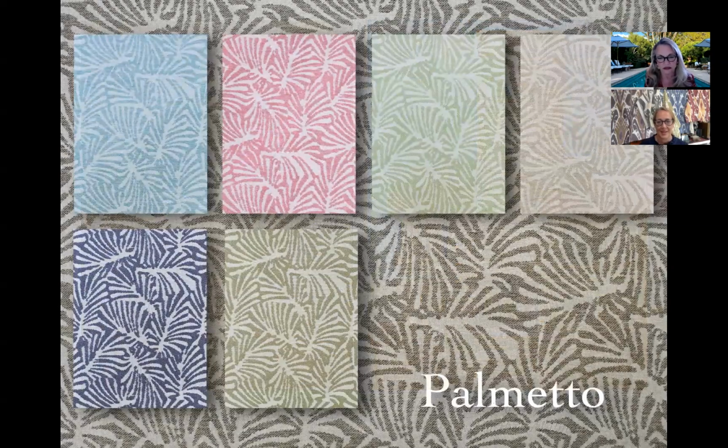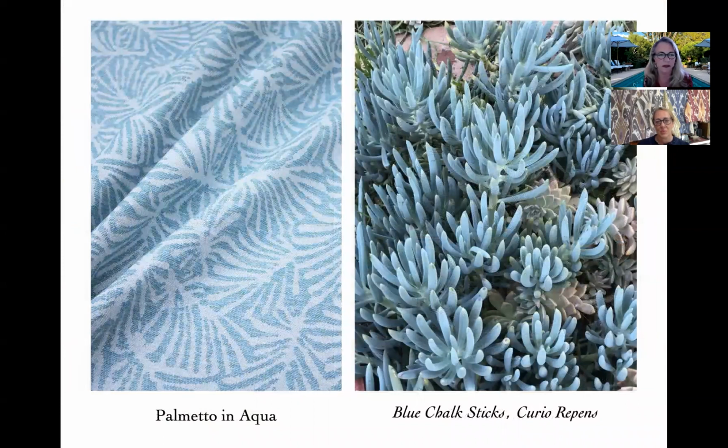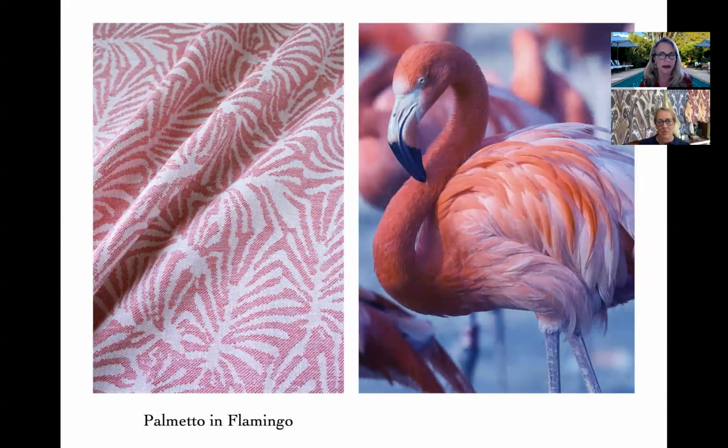Our next one, Palmetto. This pattern intrigued me because I love the overlapping of the leaves and what everything about palms conjures up. Having grown up in Santa Barbara and loving tropical environments, I'm a beach girl at heart. So when we worked on this pattern and were asking, what's the name? I said, Palmetto. It's just evocative of all those beautiful tropical aspects of beaches and indoors and outdoors, but we've also done it in colors that aren't just beach related.